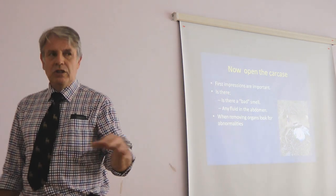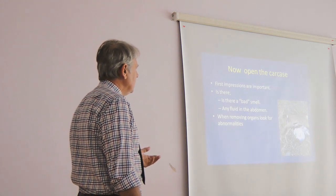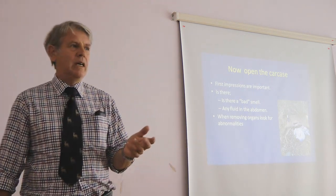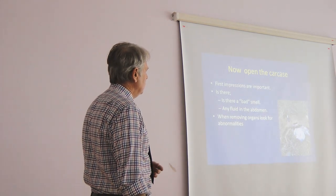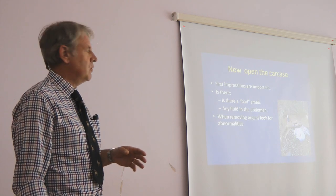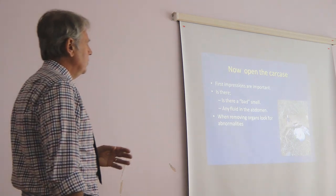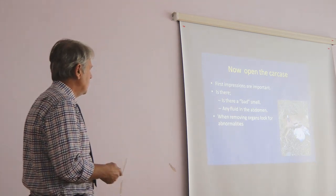So we've kind of talked about the animal before we've opened it up so far. And what I'd like to do now is talk a little bit about opening it up. So we've checked the animal over, we're quite satisfied that it's okay. We want to do the gallop now, and we should do that within 30 minutes of shooting it, if it's going to go into the food chain, to make sure that there's no risk of any bacteria in the gut getting into the animal's carcass.